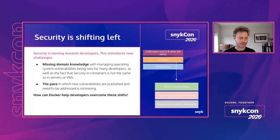Developers are not really used to actually having to handle this kind of domain knowledge you need about security. A lot of developers don't manage production infrastructure and operating systems, and are not really used to how that works. And containers are kind of different, even if you were used to that kind of old world.